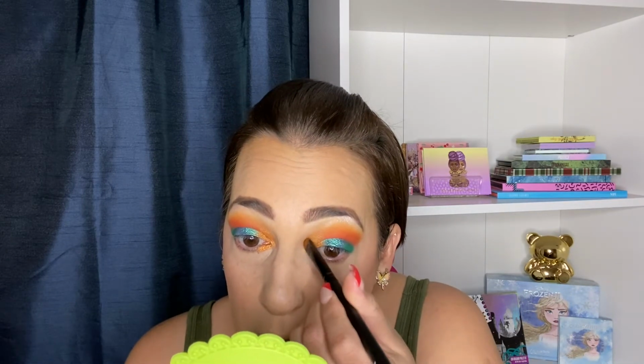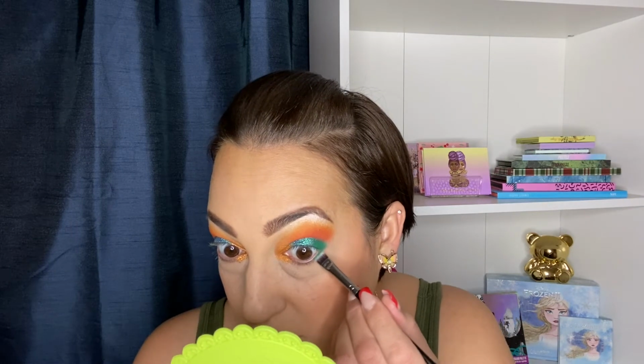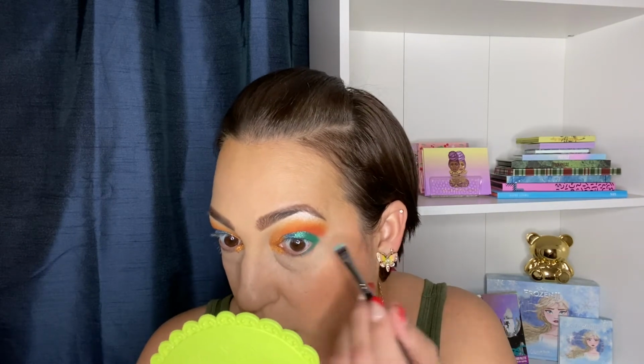I'm gonna do that here, and then I'm gonna throw the green one in the waterline in the lower lash. That is looking pretty. So easy to work with this palette. I mean, so good. Super nice. I'm gonna go in with a smaller, more detailed brush and use the same shade, this one, in the bottom lash. And let's do this little step right here. Look how easy that was. Very easy.